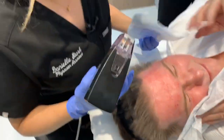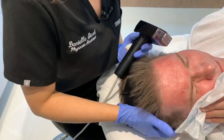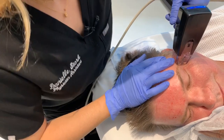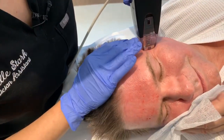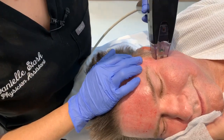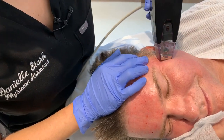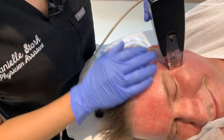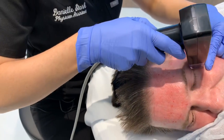I'm going to take this. You go ahead and turn your head to the side. Perfect. This is a little bit newer technology, and it's a little bit more comfortable. Energy-wise, we can both get a good, strong treatment, but the fluidity of this makes it pretty tolerable. So I'm just going to finish treating around the eyes.